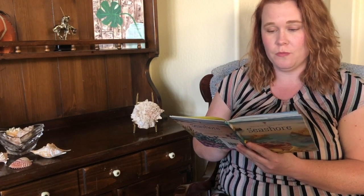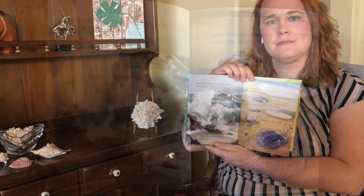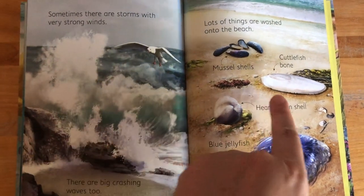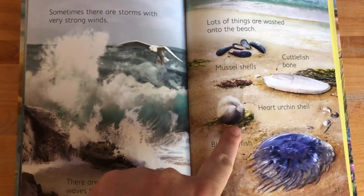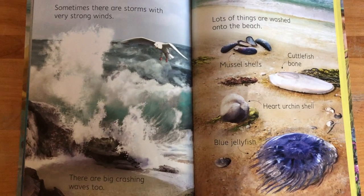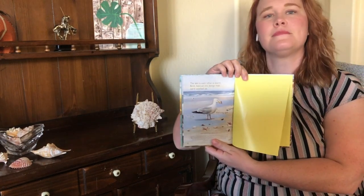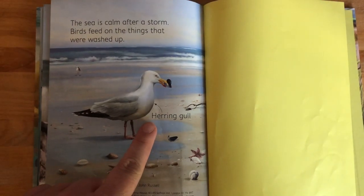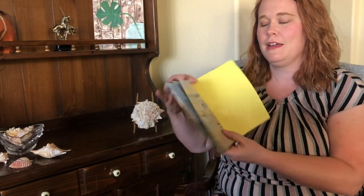Sometimes there are storms with very strong winds. There are big crashing waves too. Lots of things are washed onto the beach. Mussel shells, cuttlefish, heart urchin shell, blue jellyfish. The sea is calm after a storm. Birds feed on the things that were washed up. Herring gull. The end.